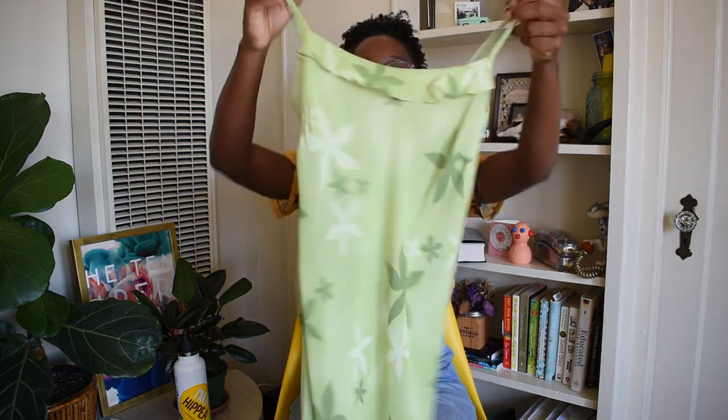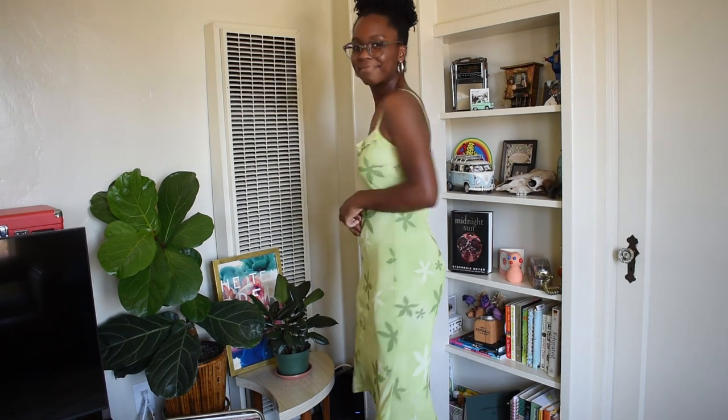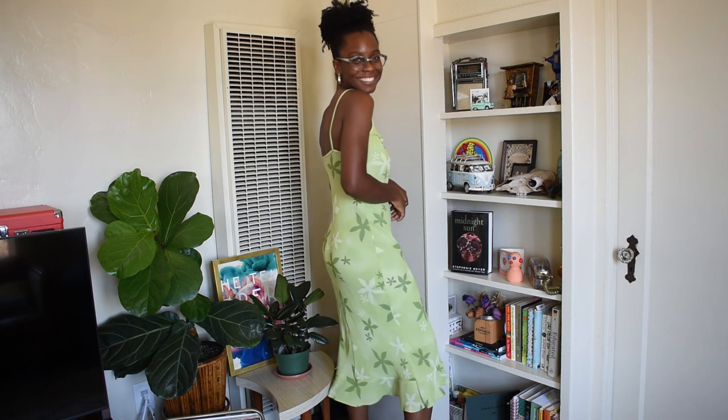I got it from the Silverlake Flea Market for $15 from the seller. Her name is Cassandra Vinzon, and she actually has a Depop shop if you're interested. I'll put her information in the comments below.